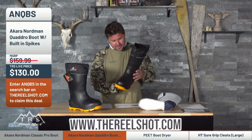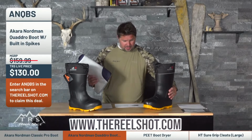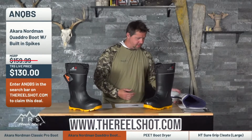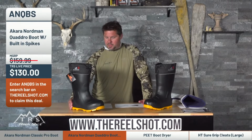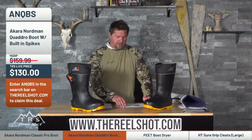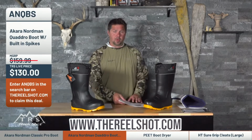But again, this is an awesome boot. This is a Quattro. This is with the built-in spikes. This is one that's built up on steroids. And if you don't mind a little extra heavier boot compared to some of the other ones, I don't know where that 6 pounds range kind of fits in there. To me, I'm thinking that's kind of the average for some of these extremely warm boots out there.